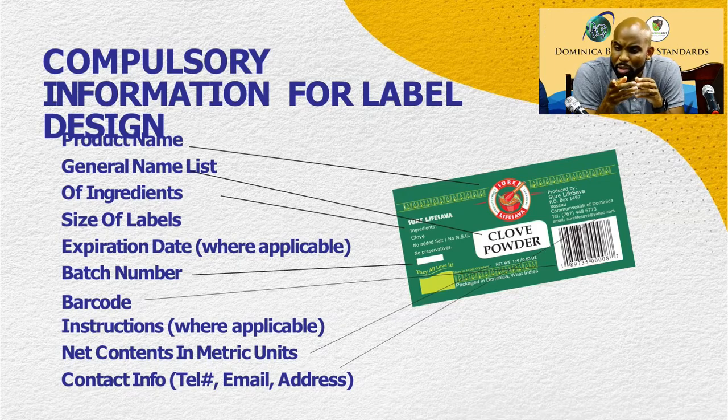You have the product name, which is the name of the business. You have the general name. You have the list of ingredients. You need that. Size of the label, the expiry date, the batch number, the barcode, the instructions, the net content, and the contact information. All that information is necessary in a label design. Next.